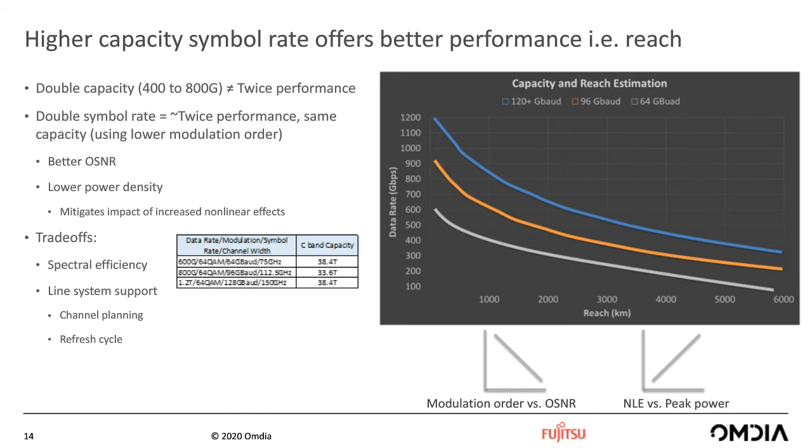So the next thing which we can deal with is the baud rate. So higher baud rate, if run at lower modulation, can offer better performance. But in that case, it's important to understand that fiber capacity is not improved. The gray curve on the graph shows that current 64 gigabaud DSPs can achieve 3,000 kilometer reach. I picked that as a reference at around 200 to 300 gig rates. But 96 gigabaud rate shown in the orange can achieve 400 gig rate or higher for the same distance.